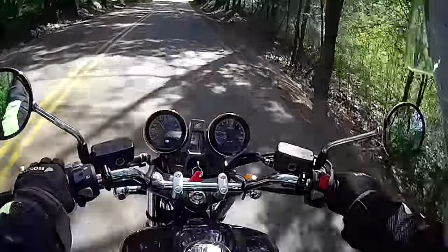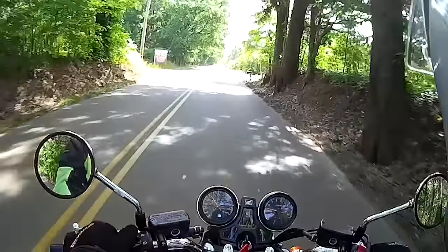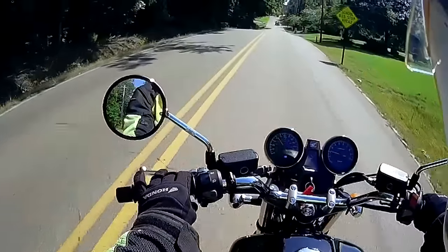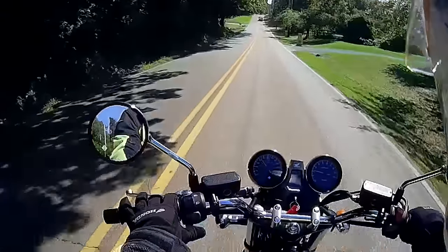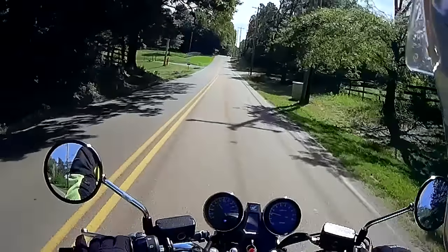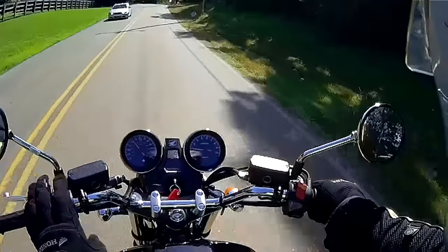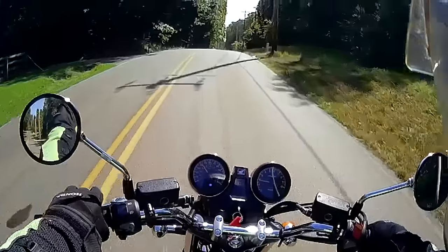What else about this bike? Basically the controls are pretty much laid out. Horn, turn signals right here. No self-canceling turn signals. Horn right there. It does have hazard buttons on the bike.